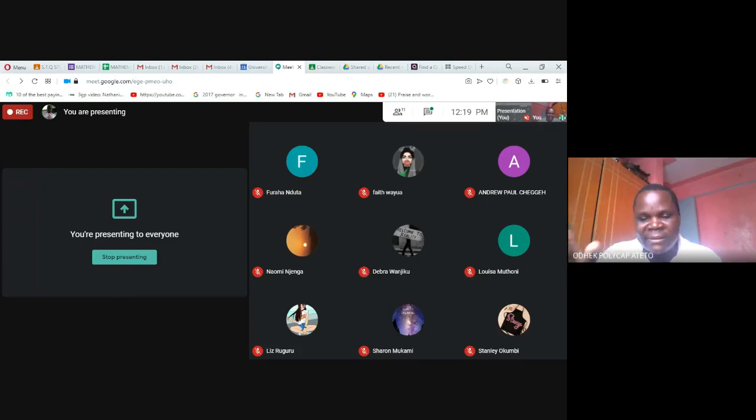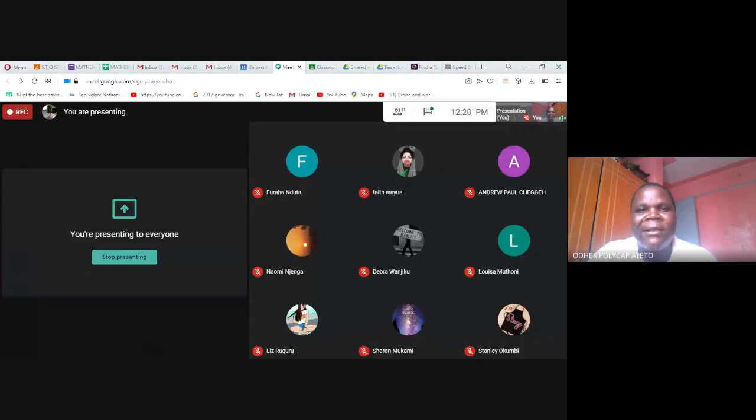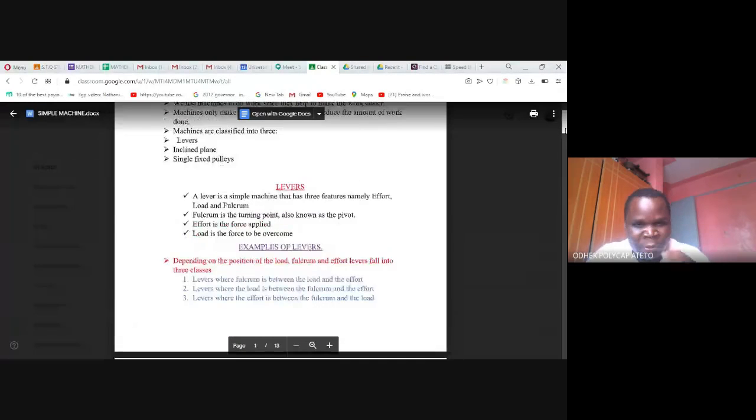Why are we calling them simple machines? They are machines that can be found in Turkana, in Marigo, in Mandera. So we might not talk about the big machines. We are going to talk about the simple ones, like scissors, wheelbarrow, lid opener, razor blade, pepper cutter, a pair of tongs, fishing rod, stapler. Those are the ones we are going to talk about in this topic. So let's start with levers, because that's the main one. Write levers, because in class 7, we only cover levers.